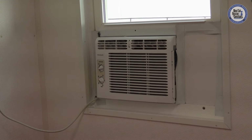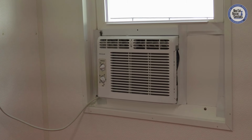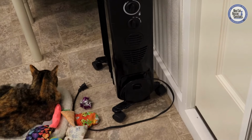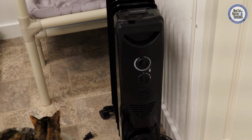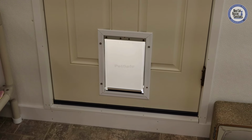Minor difference between the smaller rooms in the back versus the bigger rooms up front is that there is no heater that is attached to the wall. When it does get cold in these rooms, we have a smaller space heater that we are able to move. And there is our cat door for room 6, so our kitties can have access to the inside of their rooms and their catios whenever they like.